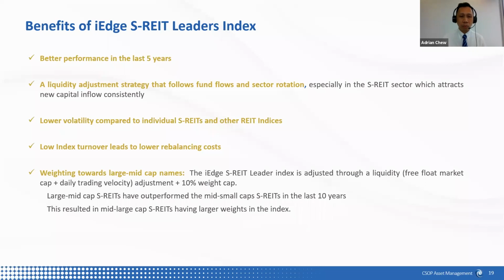Lower volatility if you buy into the index and ETF compared to single stocks and also compared to other risk indices out there. Lower index turnover, we only rebalance semi-annually. That helps to lower rebalancing costs as well. So the weighting towards the large and mid caps, you could see that for the last 10 years, they have actually outperformed the smaller caps in terms of total annualized return. As a result, these large and mid caps have higher weightings in the index itself.